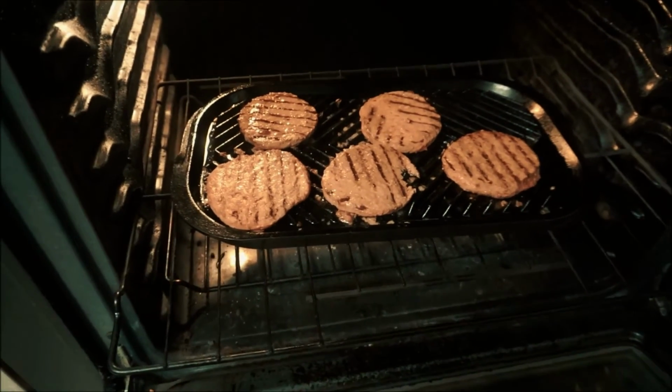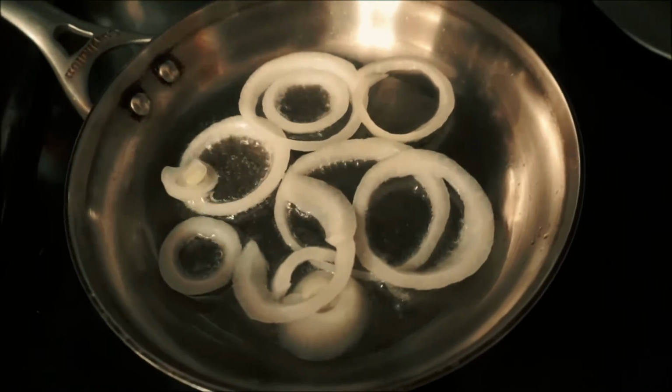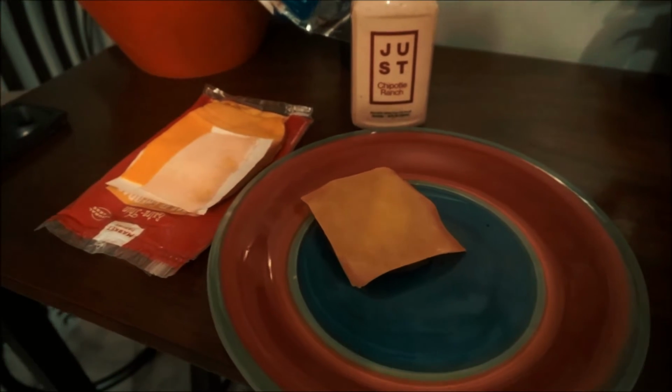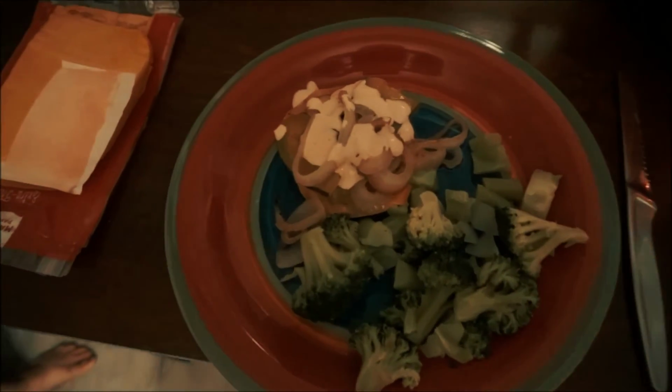It's almost dinner time. All right, so the burgers are done. Just put the cheese on. I'm gonna put the condiments and the pickles and onions next. All right, guys, and that's the finished product.